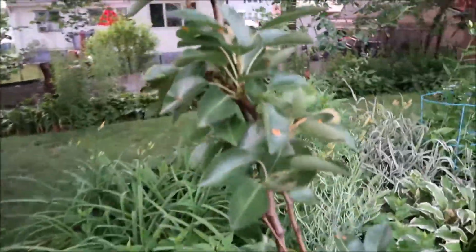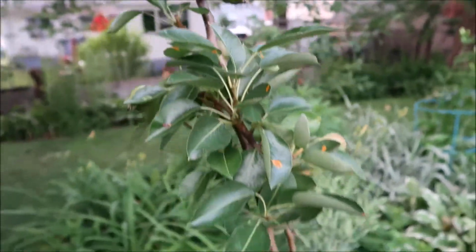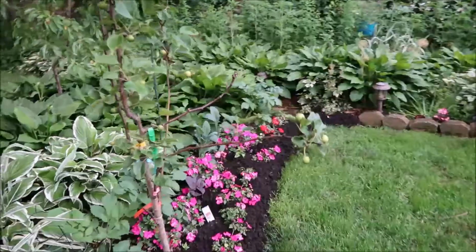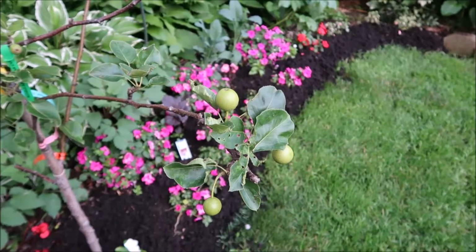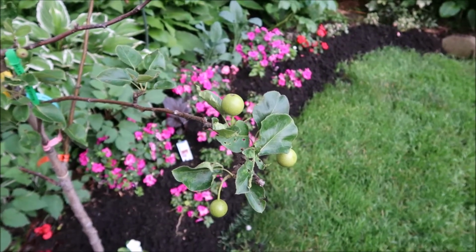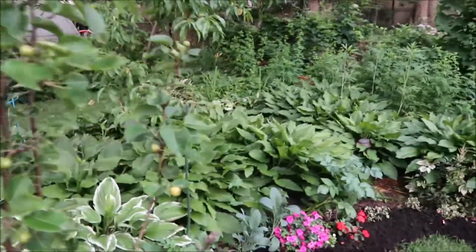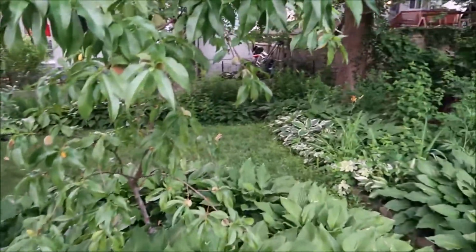I have my pear tree, the bottle pear, and the Asian pear tree. The apple tree back there, and my peach tree. I'm quite amazed at how the peaches are a good size this year.